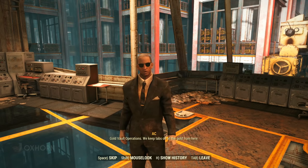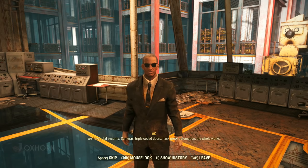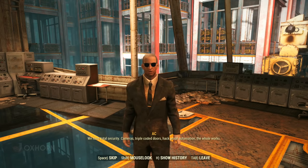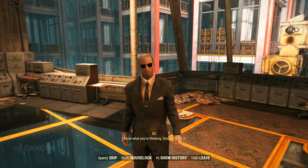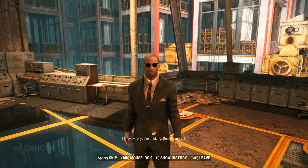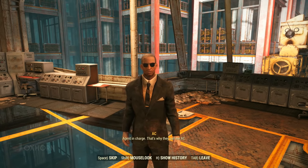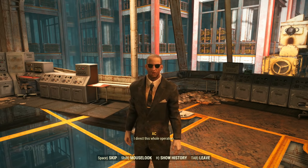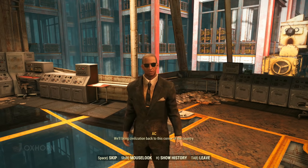Gold Vault Operations. We keep tabs on all the gold from here. We have total security. Cameras, triple-coated doors, hack-proof automation. The whole works. I know what you're thinking. Don't even try it. What do you do here? Agent in charge. That's why they call me AC. I direct this whole operation. It's my job to try and establish a new gold-backed currency. We'll bring civilization back to this corner of the country.